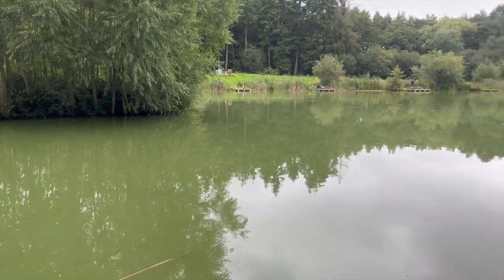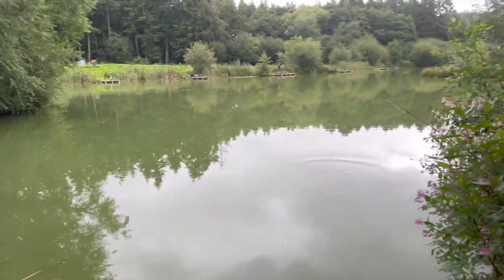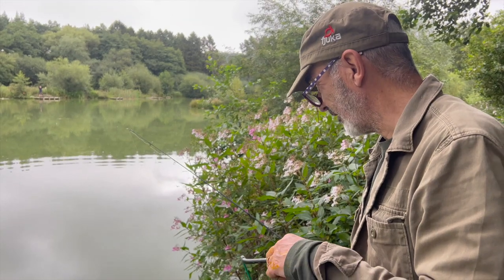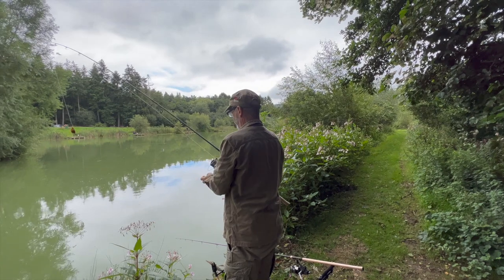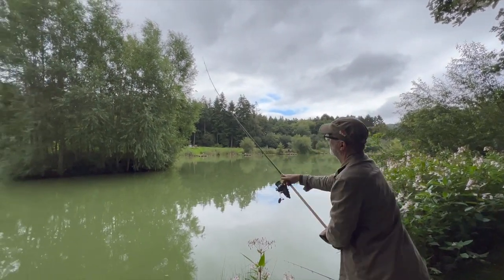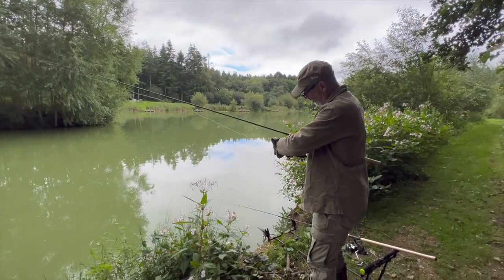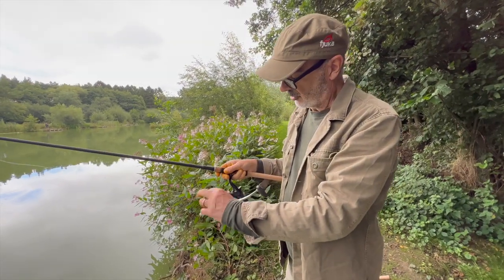I might have to put some down here as well, you never know, do you? Oh, perfect. It's perfect. And I've taken off. So I've got this up on a clip, but I can't leave it on the clip because some of the carp in here are over 20 pounds. So I'm taking it off the clip.